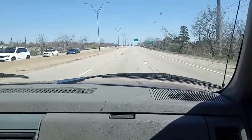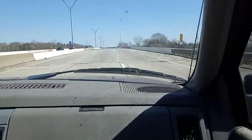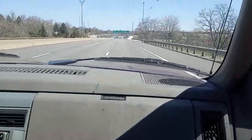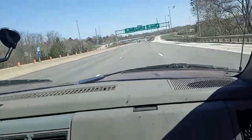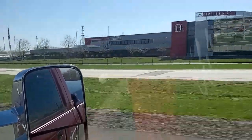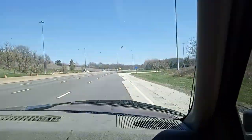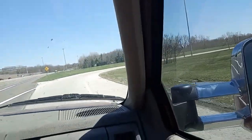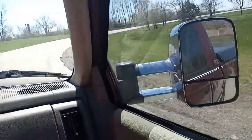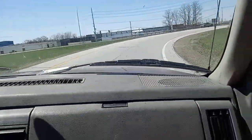I'm driving through here. It's at night. Yep, but this time we're going through it during the day. We're not going through here at night. It's during the day this time. Yep, another one of those. I'd like to get a bug guard down here for the hood. That would be nice.